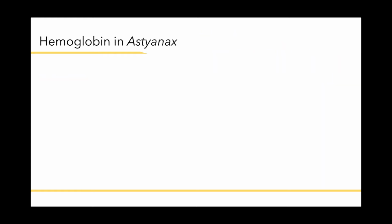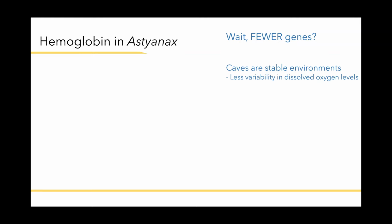Now, you might ask, wait, fewer genes? This may be counterintuitive because when thinking about evolution, one would assume that having more genes leads to having more proteins that can help out in a more extreme environment or just a different environment in general. But what we see, number one, is that caves are very stable environments. And so even though there's less dissolved oxygen, there's less variability in dissolved oxygen levels. So it's not fluctuating a lot.